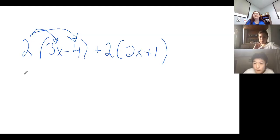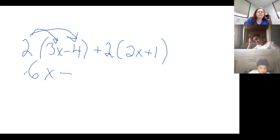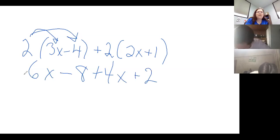Anybody? When you take the 2 times what's inside the parentheses? Distributive property, yep, distributing. We have to distribute that 2 over what's inside the parentheses. So 2 times 3x minus 4 becomes 6x minus 8, plus 2 times 2x plus 1 becomes 4x plus 2. Then we combine like terms, so we can add the x's together and add the integers together.